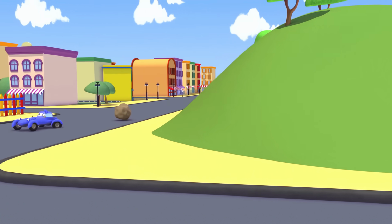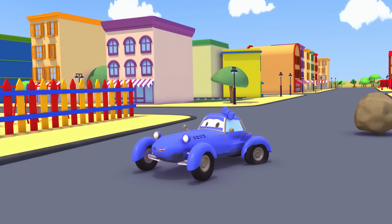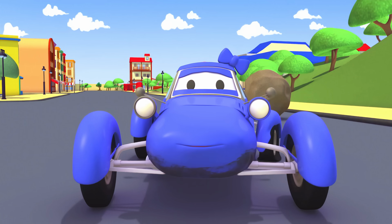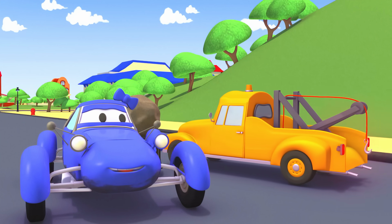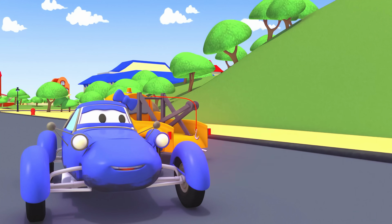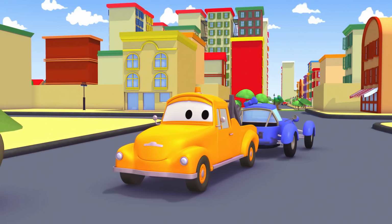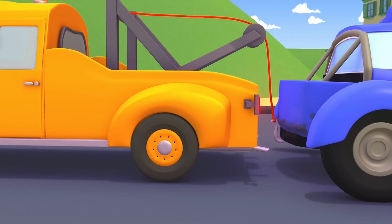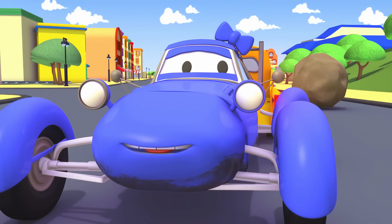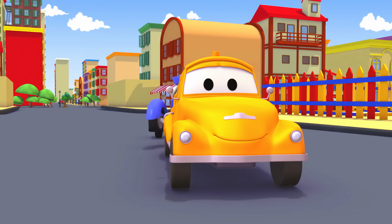We're almost there. Look, Tom, there's Katie. Let's hurry up to her. Hey, Katie, Tom is here. There's nothing to worry about now. You're in safe hands. Let's take you to the garage, Katie. Are we ready, Tom? Come on, then.